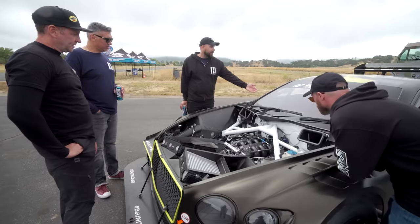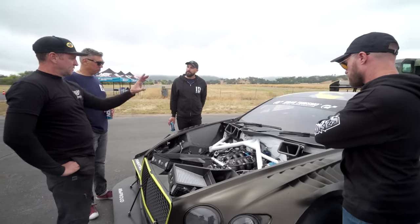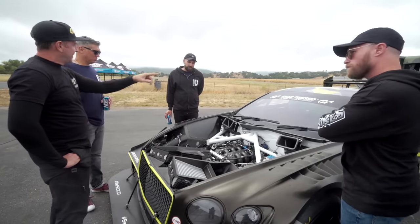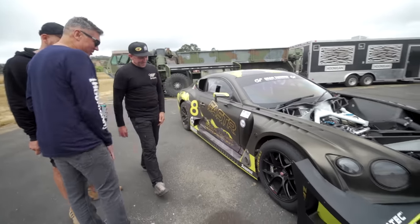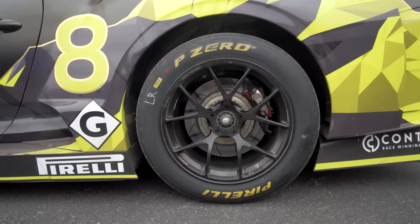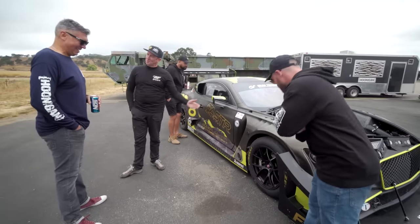I'm imagining it's got a sequential. Yeah, it's a 6-speed Ricardo. The transaxle, clutch, starter motor, alternator, everything is actually in the back. Oh, sick. What do we got here for the wheels? It's square, so it's 325s all the way around. And then you got ridiculous, massive Alcon brakes. Probably not good for today, but they still work really good on the mountain.